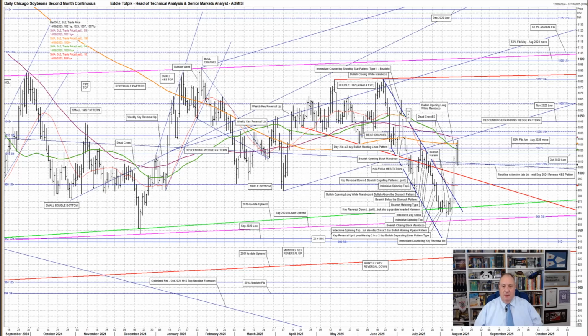We were also back then, for about a week and a half, testing a longer term pattern, a bright green 2019 to date uptrend, currently at 969 3/4. And these explain the hesitation seen over last week and the week before.